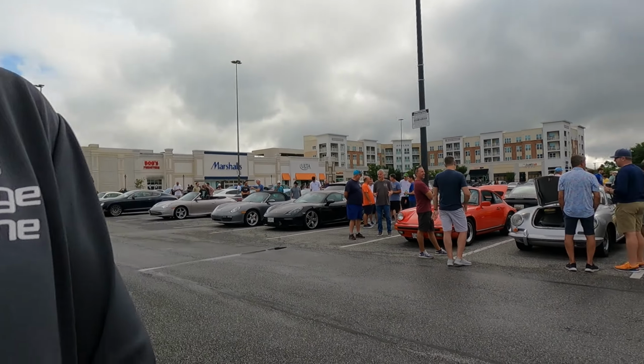So we made it to Hunt Valley Horsepower. It's actually a thin day today. It's not very crowded. I think the rain scared a lot of people away. But so far, the Performante is getting a ton of attention, and I've talked with a bunch of great people here. I always love this event. A big shout out to Will for always running a great event here at Hunt Valley Horsepower.